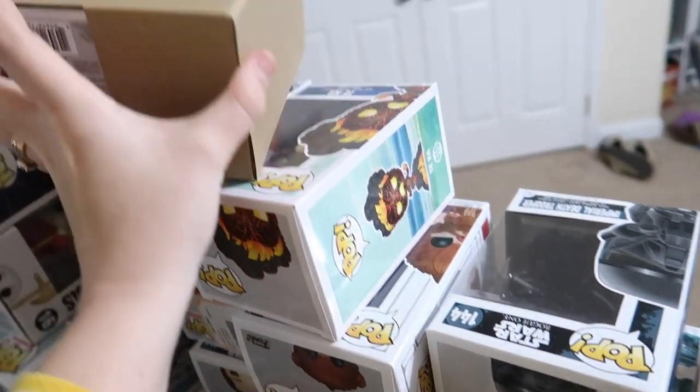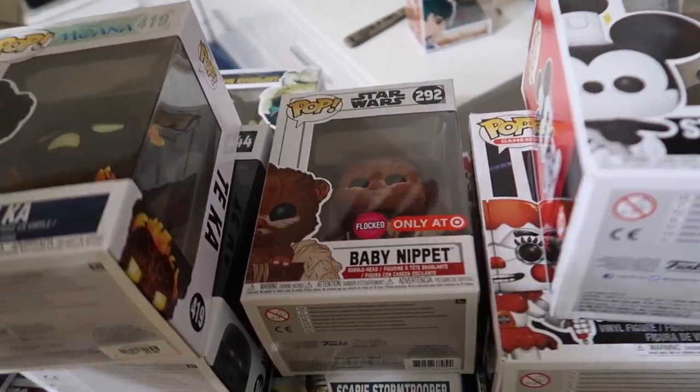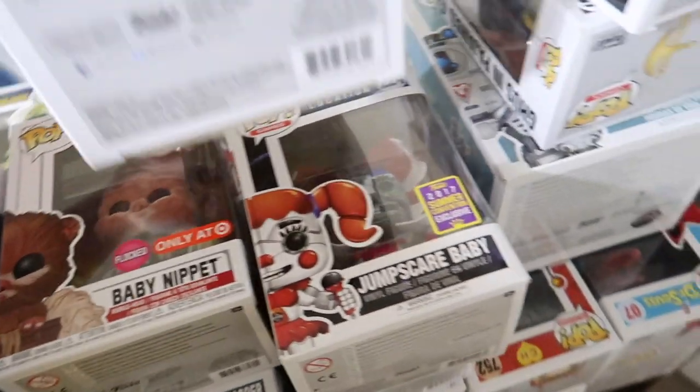And that's a Naruto pop. And then, you know, just a bunch of random stuff that we didn't really want, but we had gotten in mystery boxes and stuff that we have bought. And then we still have all of those.